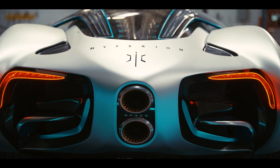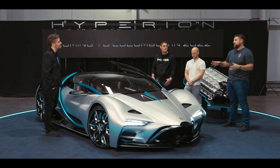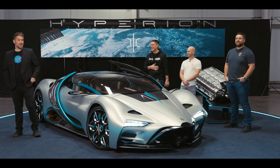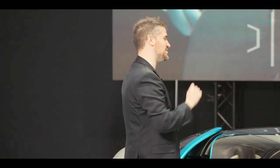I love it. It looks like it's gonna start shooting flames and take off. It really looks like a jet engine. She took a NASA rocket and just shoved it in a car, pretty much, right? I mean, I'll be honest, there's definitely technology that talks directly to that that we're working with, but yes and no.